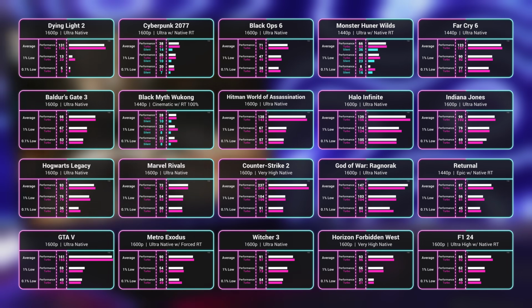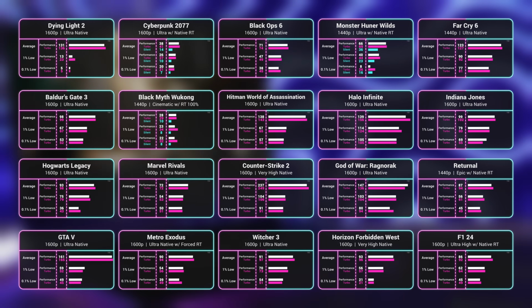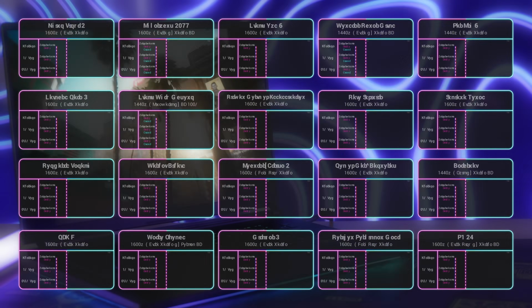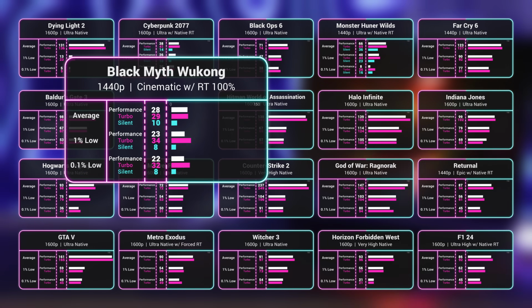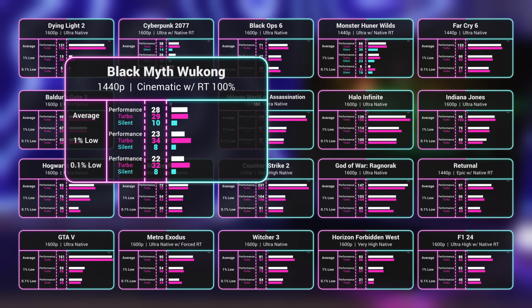Now finally, for gaming performance, we tested the same 20 games we normally do with the laptop plugged in, both in performance and turbo mode at 1600p and 1200p with ultra settings, no upscaling, and mixed ray tracing. Note that for a couple of the games that do not support 16:10 aspect ratios like this laptop has, 1440p and 1080p were used. Among our performance mode tests, Black Myth Wukong was the most taxing, as always, with 28 FPS at 1440p ultra with ray tracing.